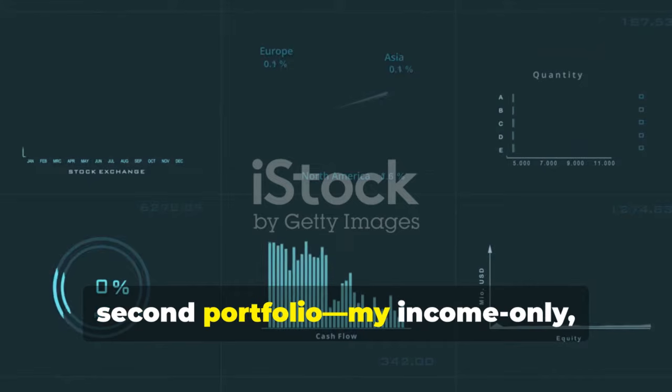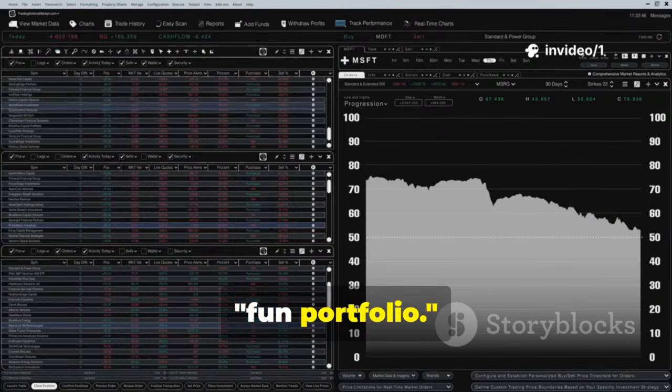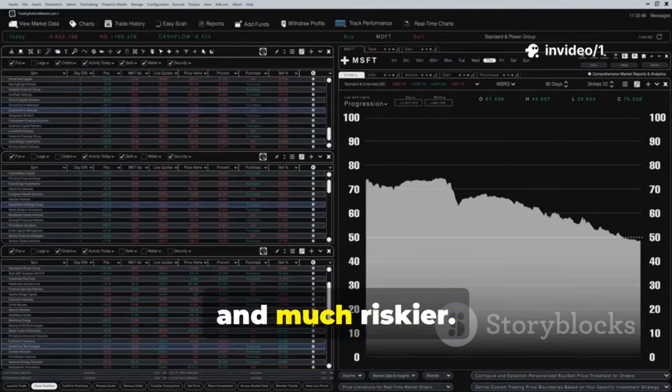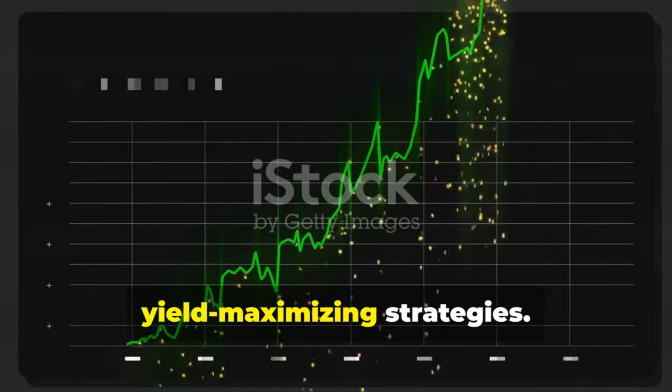Then we have the second portfolio, my income-only high-yield ETF experiment. Think of this as my fun portfolio. It's smaller, currently around $2,000 in value, and much riskier. Here, I try to build consistent income through covered call ETFs and other yield-maximizing strategies.